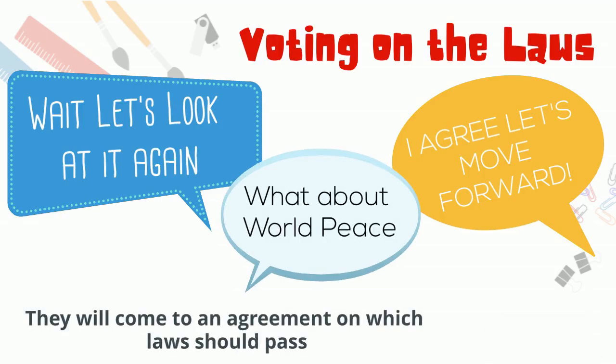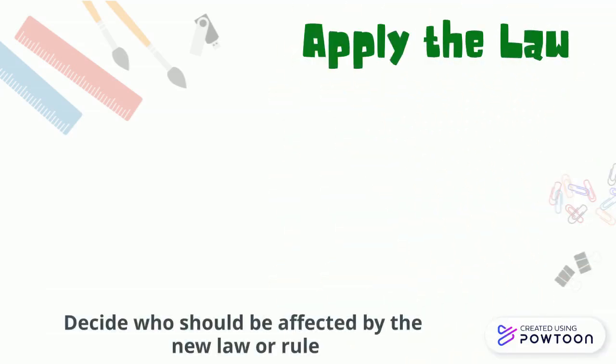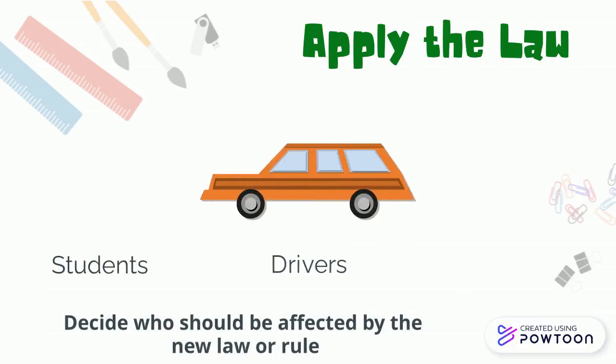The third part of the legislative branch is if a law or rule passes, the group will now decide who should be affected by the law or rule, such as school rules would affect students, traffic laws will affect drivers, and some laws or rules will affect everyone.